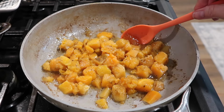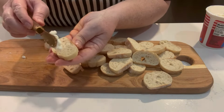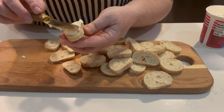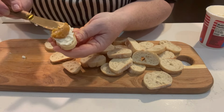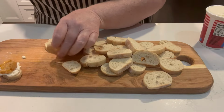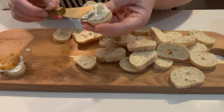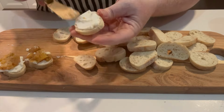Now, earlier I talked about using the crostinis and that baguette that I had purchased. This is what I bought it for originally, and that is for topping these with ricotta cheese and layering on that squash mixture, and then you top it with bacon. What an interesting combo of flavors.